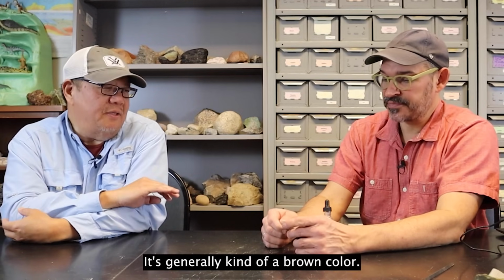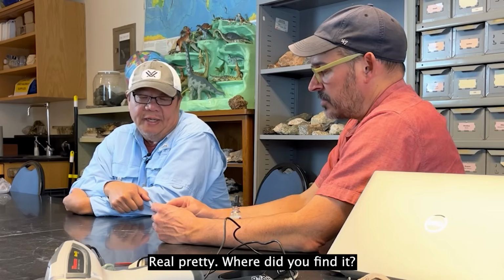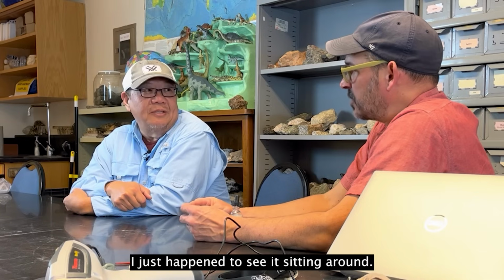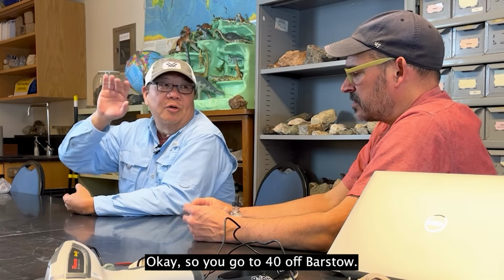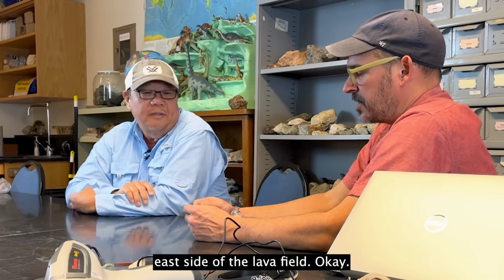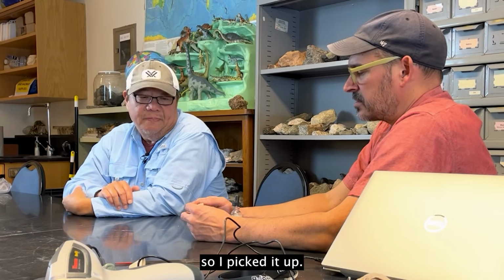Because when I polish it, it's generally kind of a brown color. It has a lot of waves and cool features in it. It comes out when I polish it. So it's real pretty. Where did you find it? It's weird. I found it while I was looking for jaspers. I just happened to see it sitting around. Where's that? Oh, it's near Barstow. You go to 40 off Barstow, and then there's Pisgah Crater, that big lava field. So this was on the east side of the lava field. Okay. Yeah, didn't see a whole lot of that. I was mainly looking for jaspers and stuff, but I just saw this wavy looking white rock sitting there, so I picked it up.